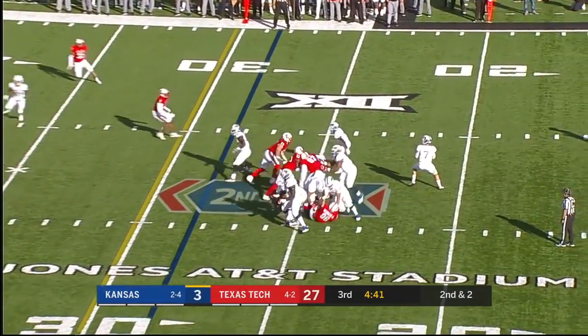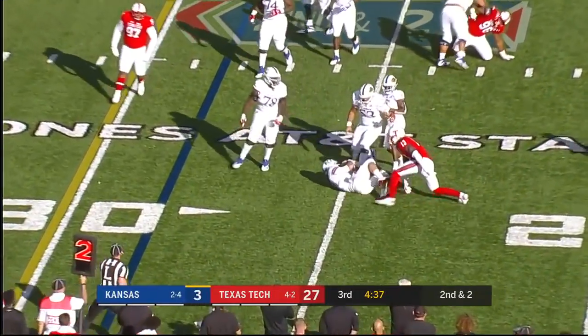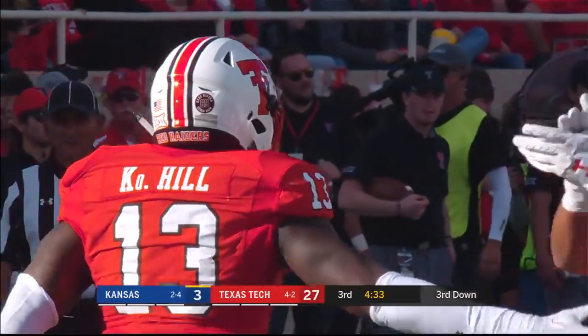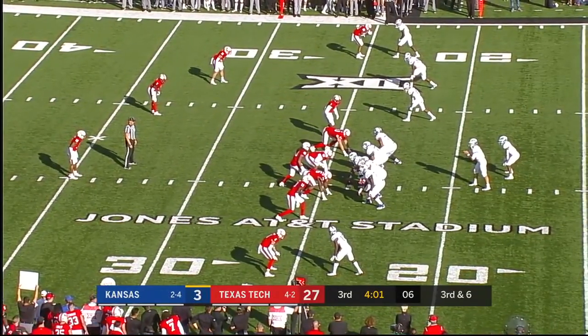they fake the punt. Under pressure. Bender. Brought down. What a stop by Colin Hill. He's the senior out of Texas. Kansas still yet to convert a third down. 0 of 7.